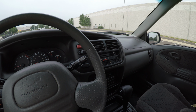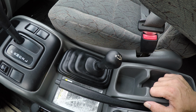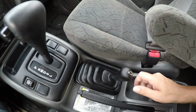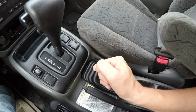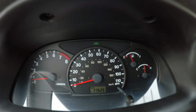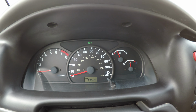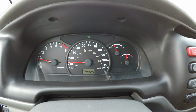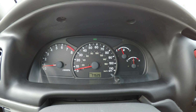We're gonna go for our test drive. I'm gonna start off testing out the 4x4. To put it in the four wheel low, we need to make sure that we're in neutral. So we're gonna come up over. Alright, 4x4 light has come on. The 4x4 low is engaged.